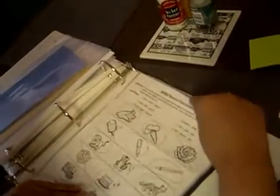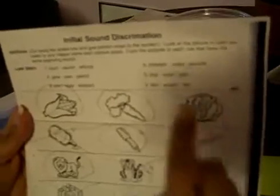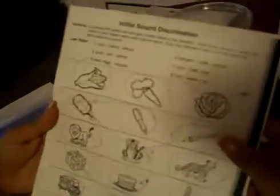And then he's done sound discrimination. Again, he had to cross out what did not belong to the same sound. Like corn and carrot is one sound, so he had to circle that. And the lettuce he had to cross because it does not sound with the same letter. And pen and pencil, glue, lion, tiger and leopard. So he understood this concept and he did this himself also.